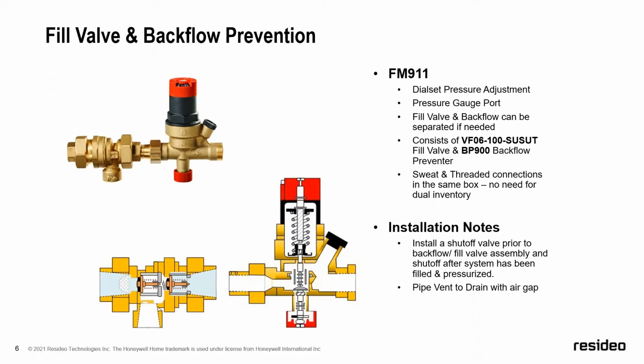Something to keep in mind with this, it comes with both sweat and threaded connections in the same box, so there's no reason to dual inventory on your trucks. And so it also involves, like I said, a complete package offering whenever you're doing one of these jobs.